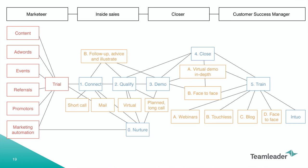This here, okay, it looks very complicated, but I'm going to walk you through it very simply. This is our sales structure. This is how we work in my business. And I'm going to show this because it's really nice to see the journey that a lead goes through and how you structure and how you delegate responsibilities within your team. So on the left side, you have the marketeer. The marketeer is responsible for bringing in the leads, whether it's through content or AdWords or events, referrals, promotion or marketing automation tools. The marketer is the person who brings that lead in and gets him or her to activate a trial. So in our case, it's a trial because we have an online product, right?